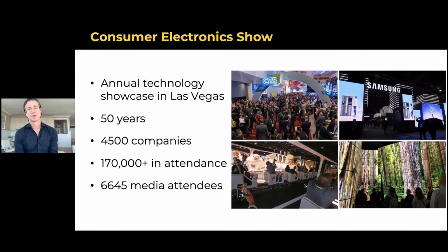CES, for those of you who don't know, is an annual technology showcase in Las Vegas. I'm sure many of you who are based in the States understand this kind of platform. It's relatively big, 4,500 companies showcased with over 1,700 people in attendance. And it's a huge media place that really sets the innovation agenda for a lot of dynamics, certainly in the US, but also globally in terms of showcasing new innovation.